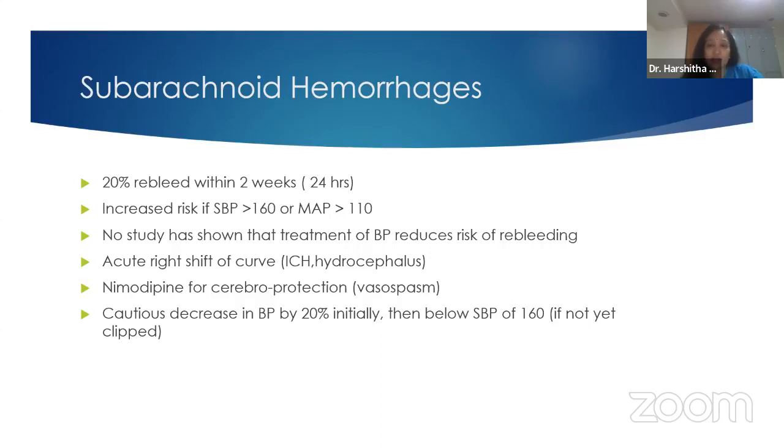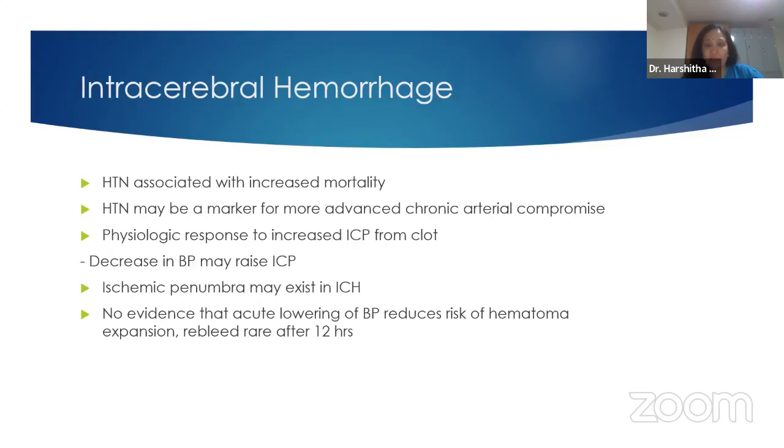Intracerebral hemorrhage. Hypertension is associated with increased mortality, and hypertension may be a marker of more advanced chronic arterial compromise. There is a physiological response to increased ICP from the clot. Decreasing blood pressure may increase the ICP. This ischemic penumbra, again, that we are talking about, may exist in the intracerebral hemorrhage. However, the reduction of blood pressure is only to a certain extent, because there is no evidence to say that it will reduce the actual risk of hematoma expansion or a rebleed. You want to maintain a higher MAP to maintain the cerebral perfusion pressure.